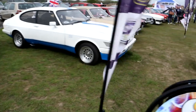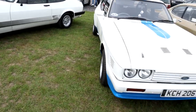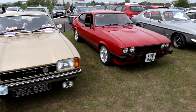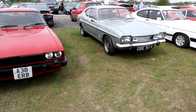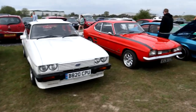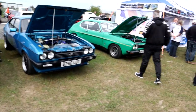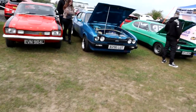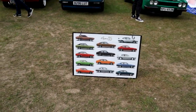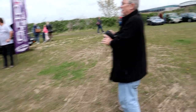To an amazing V8 conversion, looking great there in white. There's even a South African Piranha edition. Not to mention all the owners there lining up to get shot and have the photo taken for the day.